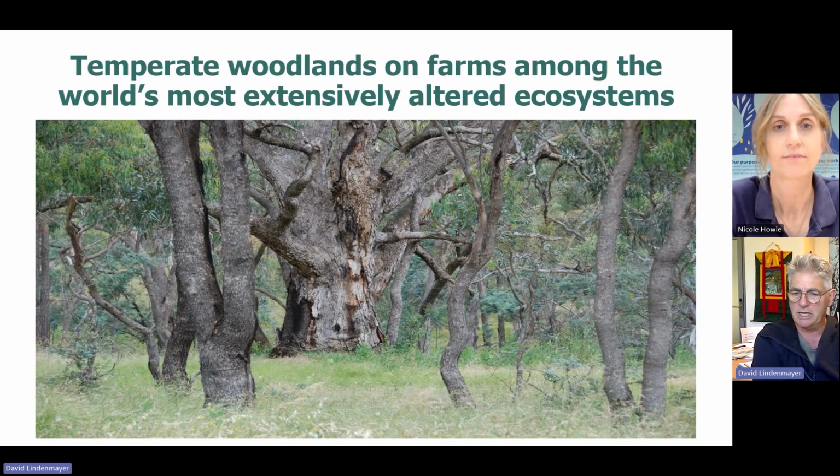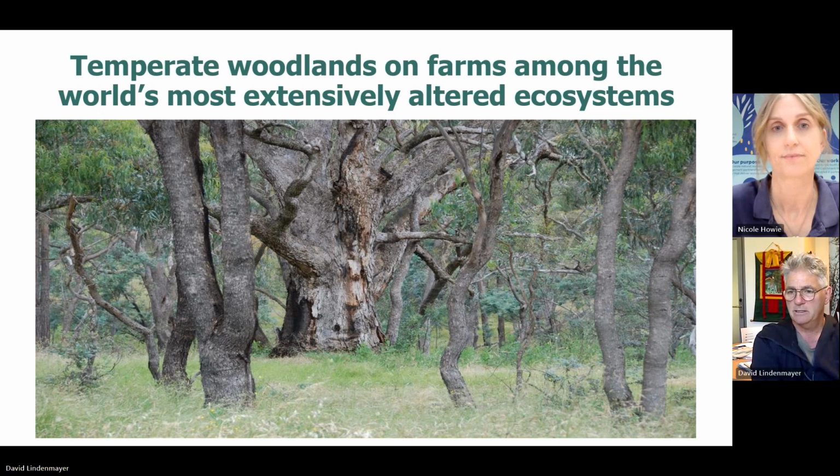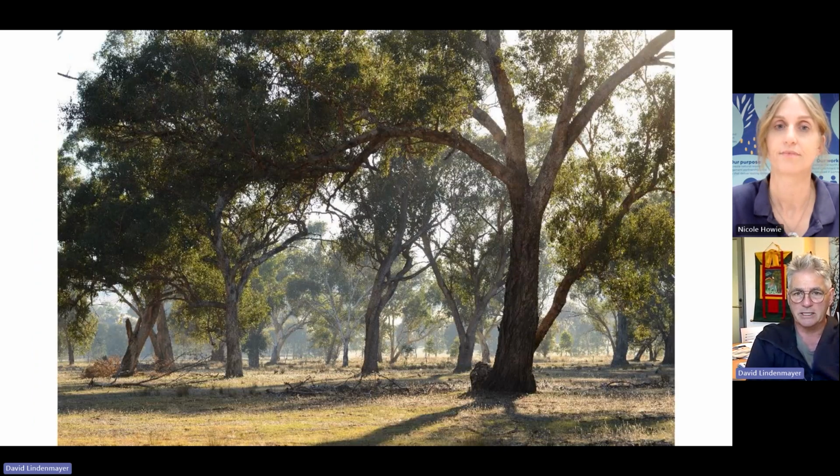And I think it's really important to understand that if you were to be one of the first British invaders coming to Australia in 1788, and if you landed in Melbourne rather than in Sydney, you could have then walked from Melbourne to Brisbane through almost continuous woodland the entire way. Now, 99% of some of these woodlands are now removed, and in other cases, it's 95%. So these are enormous changes to some of these really quite beautiful landscapes, such as these areas of box gum woodland that you can see in this slide.